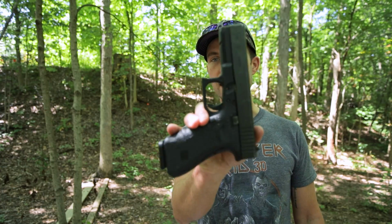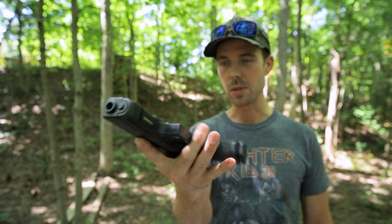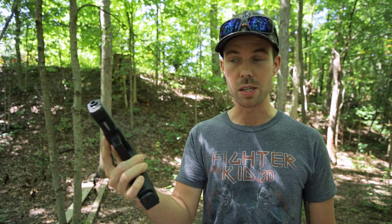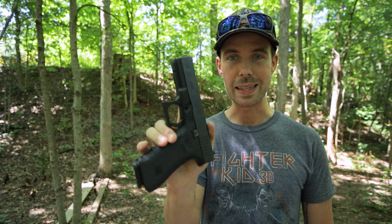Let's do it. So this is the Glock 17 9mm pistol. Most of you guys watching this video probably know quite a bit about Glocks already. It seems like everybody has one of these nowadays, but they're pretty basic. They're usually between $500 and $600 depending on what kind of condition they're in. Basic guns, not a lot of bells and whistles, but these are widely considered to be about as reliable as any handgun in the world.